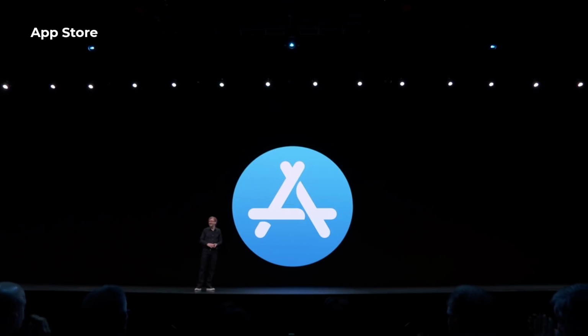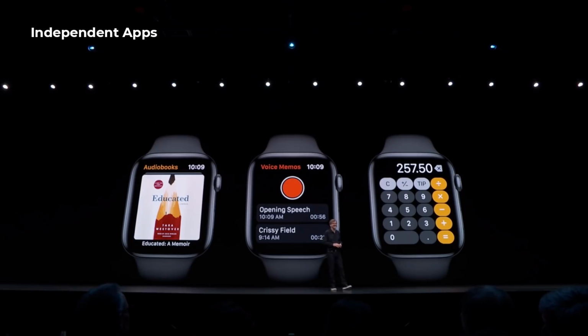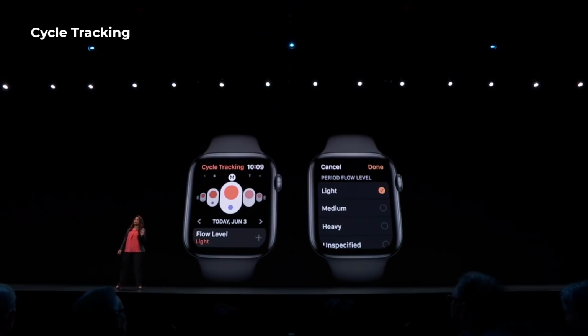The App Store is finally coming to the Apple Watch, so you can download and install apps directly from your watch. Standalone apps like audiobooks, voice memos, and calculator now come installed. There's also a cycle tracking app for women.